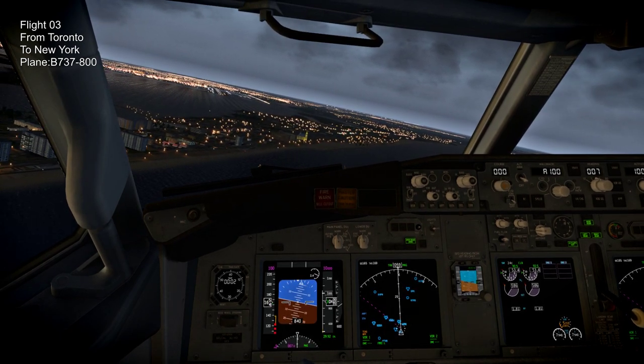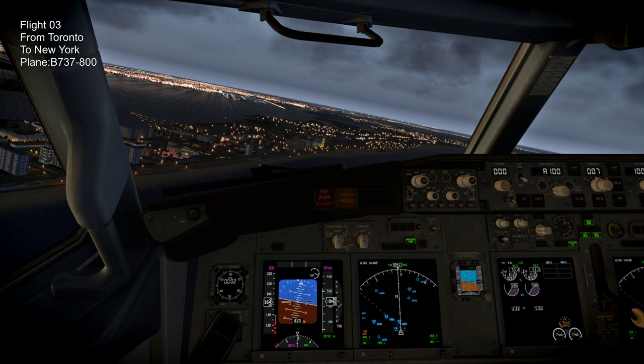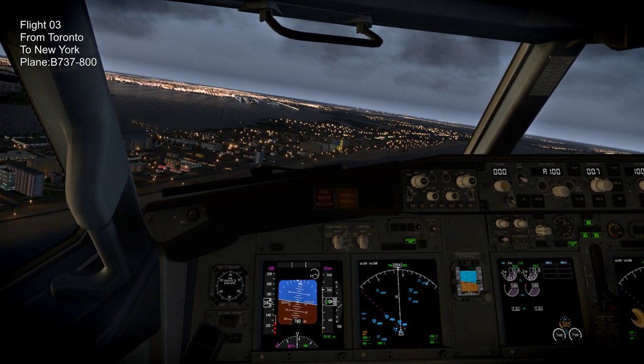Looks like I should actually be going for the right runway, but this one's longer.